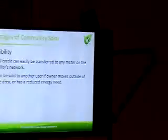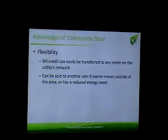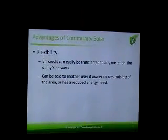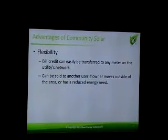The other thing that community solar provides is a lot of flexibility. Because it's not on your roof, if you were to move, say you were renting a space, or even if you owned a home and you moved to a new home, as long as you're still within the YVEA area, you can keep your solar panels, your solar credits, and just have them transferred to your new meter. So you don't lose them.